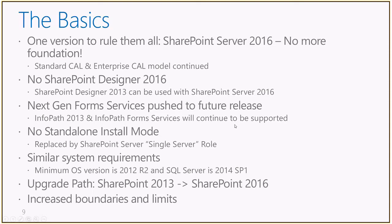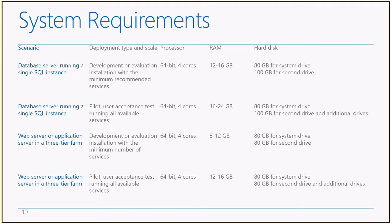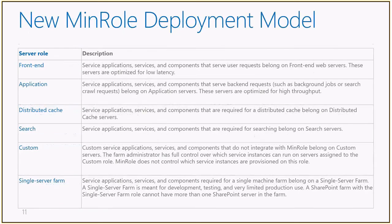It's very similar to 2013, but I do want to talk about the new infrastructure changes in 2016, which is what you may have heard of as the new MinRole deployment model. So taking a step back, in prior SharePoint releases, you could have a single server installation, or a two-tier or multi-tier SharePoint topology with specific servers for search, web front-end, application servers, cache servers, and even search and crawling servers. While we always had that capability, it was not a physical separation, it was more of a logical separation. So, for example, even though the web servers are primarily intended for serving web requests, you may have noticed that SharePoint still provisions Internet Information Services, or your web services, on all servers.